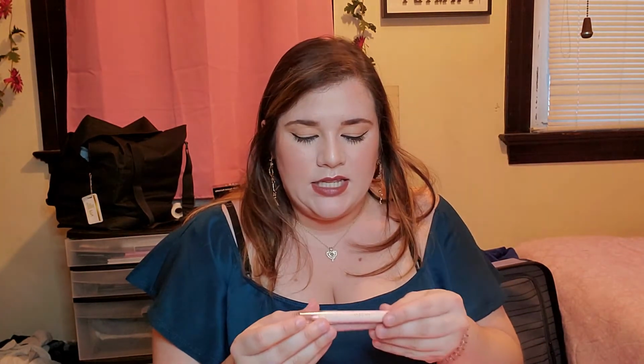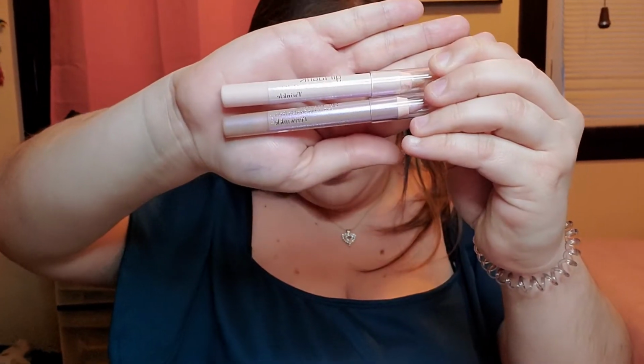Next in the box is this Girlactik 3-in-1 Sparkle Balm. So I've heard of Girlactik. I think Kathleen Lights has brought them up a few times. I think I've actually tried one of their highlighters, which was pretty good. So these are the 3-in-1 Lip Sparkle Balm Duo in Periwinkle and Twinkle. And these are $34. I'm assuming it's for both.